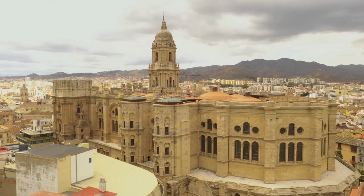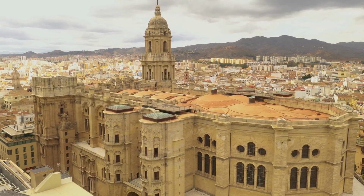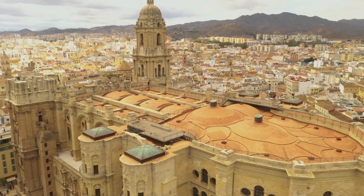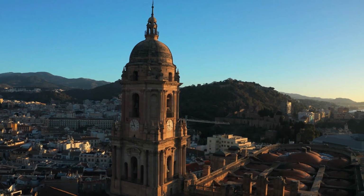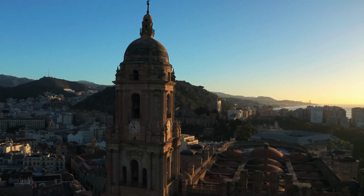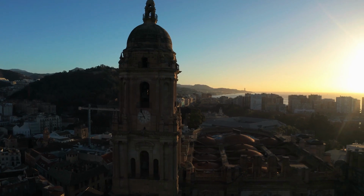The cathedral's northern tower stands tall at 275 feet or 84 meters, making it one of the tallest structures in Andalusia. However, the southern tower remains incomplete, earning the cathedral its affectionate nickname La Manquita, or the One-Armed Lady. Despite its asymmetry, the single tower adds a unique charm to the building.